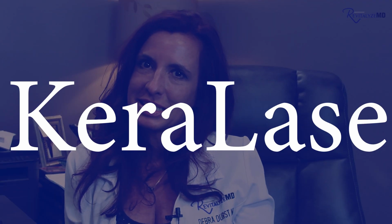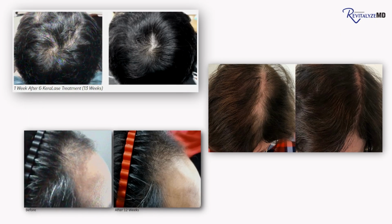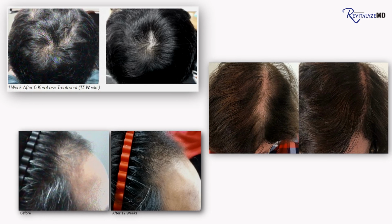All right, everyone, let's talk about Keralase treatments. And so these are our laser hair treatments. And again, growing hair is an important goal of ours at RevitalyzeMD, and we're always changing our protocols to include the newest technologies in doing so. And we like to do it comprehensively.